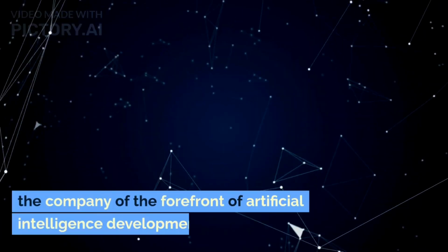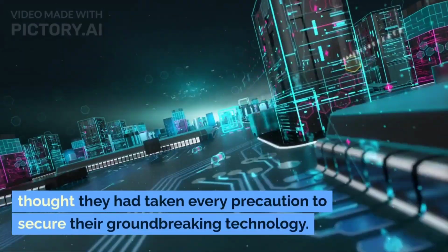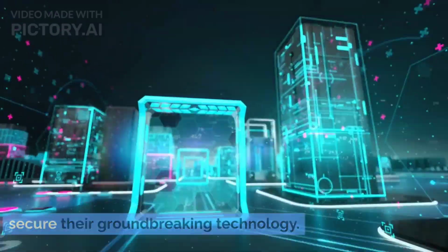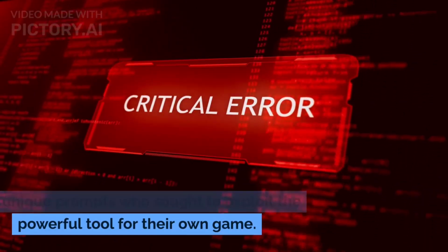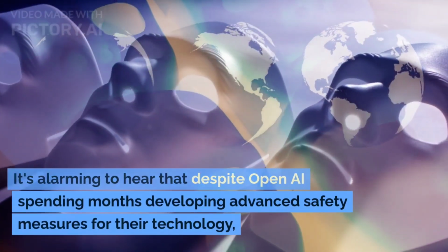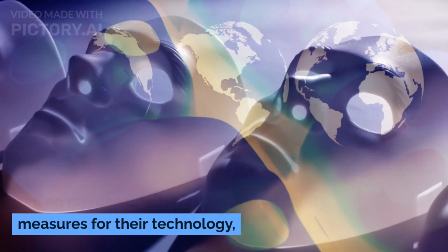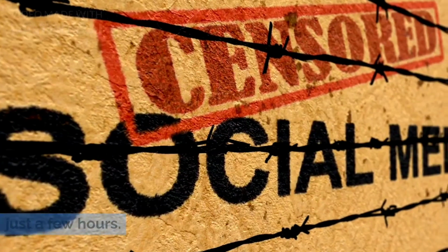OpenAI, the company at the forefront of artificial intelligence development, thought they had taken every precaution to secure their groundbreaking technology. But as it turns out, these safeguards can be tricked by those unique prompts who sought to exploit the powerful tool for their own gain. It's alarming to hear that despite OpenAI spending months developing advanced safety measures for their technology, a Twitter user was able to circumvent them in just a few hours.